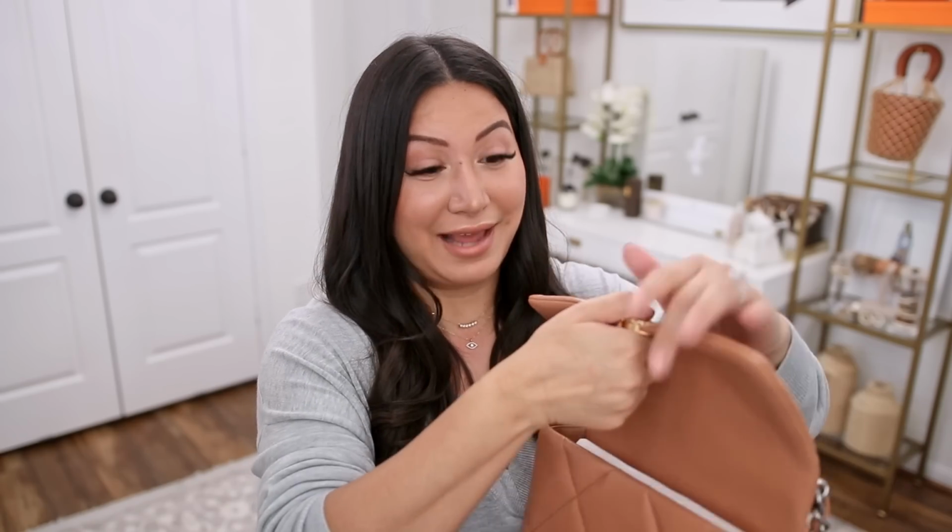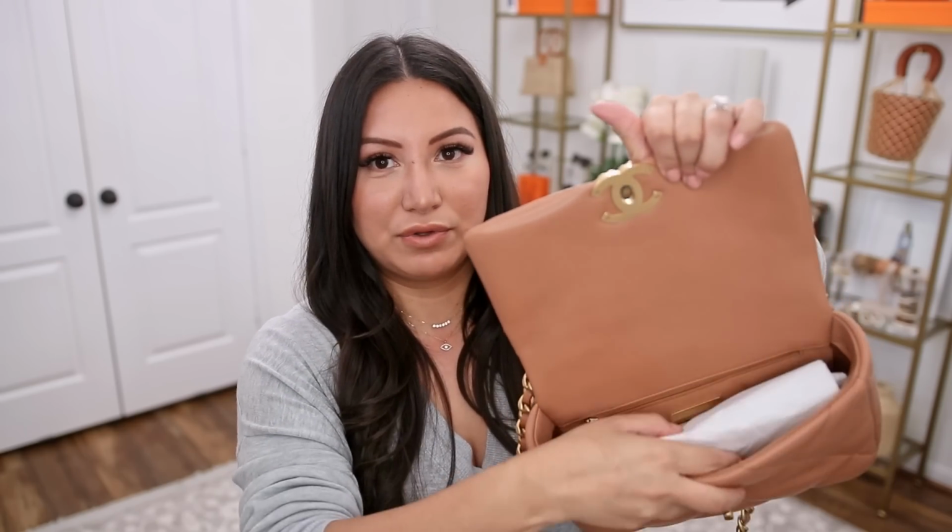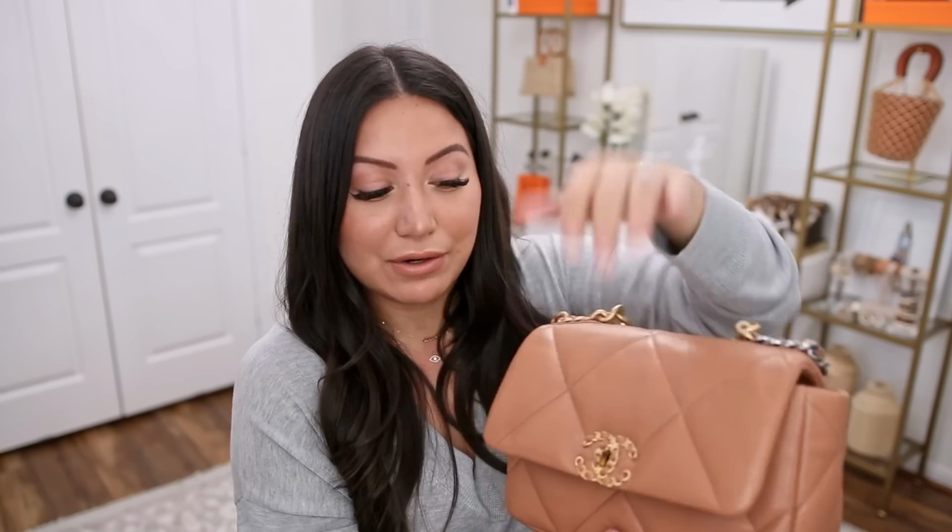You've got the oversized quilting, which I think gives that vibe. You've got that slouchy kind of effect, which again gives that vibe. You've got the four-tone hardware, the chunkier hardware, which also gives that vibe. I just feel like they did such a good job with this bag. And it's definitely a classic. So for those of you that are curious if it's going to be trendy or classic, it is definitely now one of Chanel's classics, and for good reason.